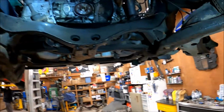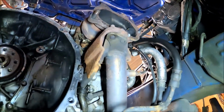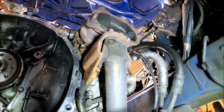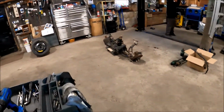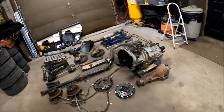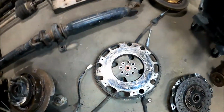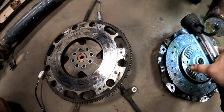What else? See, the up pipe has a crack, so I'm gonna have to weld that. But overall, no real big surprises, except I was hoping the clutch would still be good. Holy fuck, it's not. Look at that. All the heat marks.